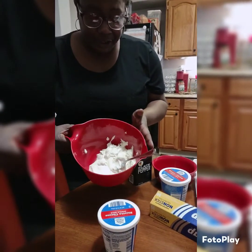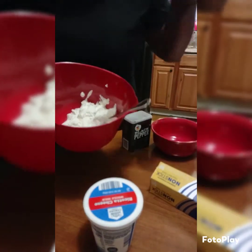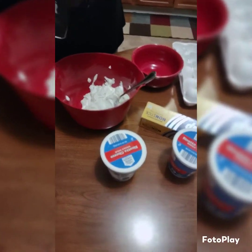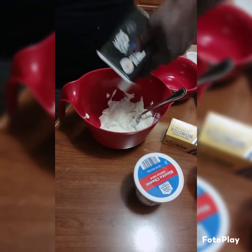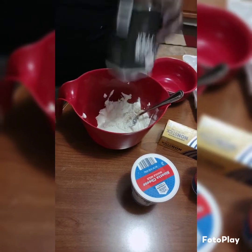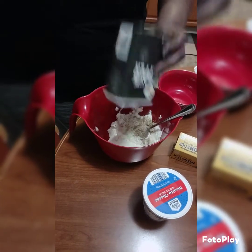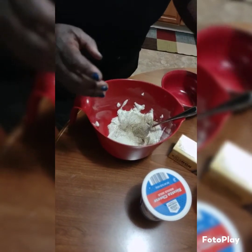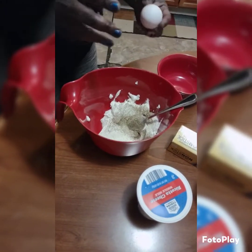This is the ricotta cheese. I use one. This is one container. I'm going to add some pepper in it. A little bit of pepper. Well, I like lots of pepper. I like flavor. And 2 eggs.